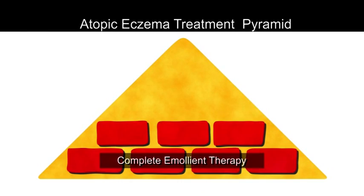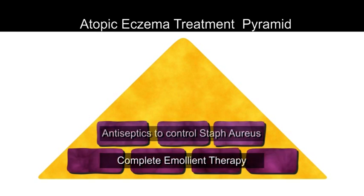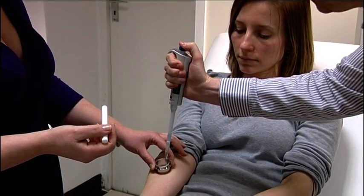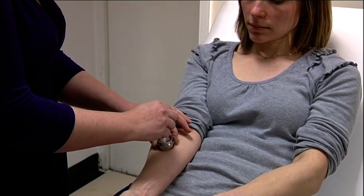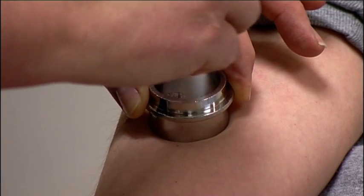The next step up the pyramid, and still involving virtually everyone with atopic eczema, is reducing the amount of Staph aureus on the skin. We often will perform a skin swab to identify if the Staph aureus is present in the skin, and almost 100% of the time it is. So we do use antimicrobial therapies to control the levels of Staph aureus.